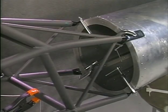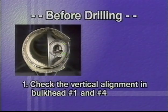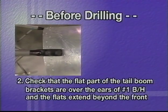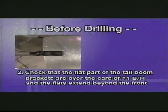Before drilling any bolt holes in the tail boom attachment brackets, perform the following checks and measurements. Number 1, check the vertical alignment of bulkhead number 1 and number 4. 2, check that the flat part of the tail boom attachment brackets are over the ears of number 1 bulkhead and the flat extends beyond the front of the bulkhead.